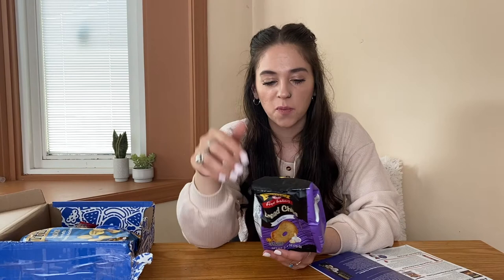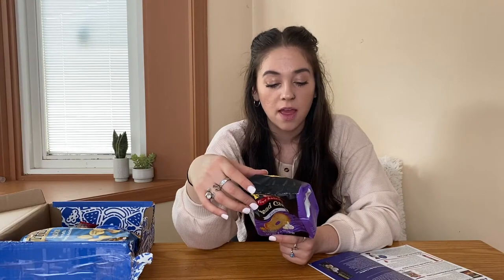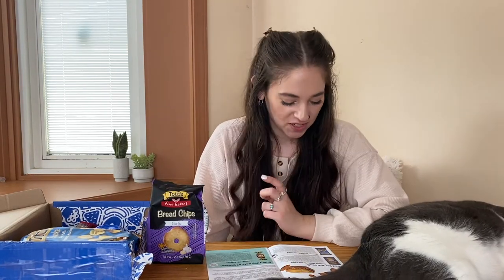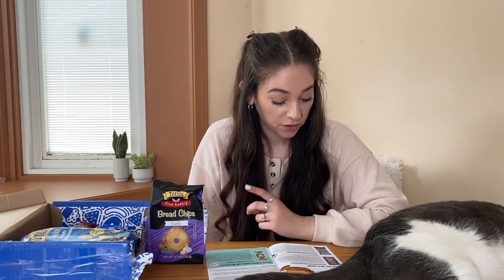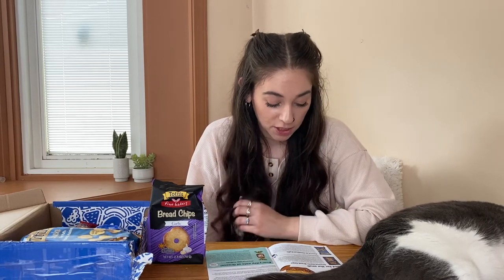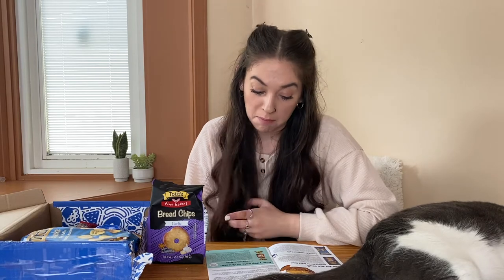So these are actually from the same brand, and they are bread chips, and they're garlic flavored, and I love anything garlic. I was reading that. Ooh, okay, so I'm going to read you this one because it's interesting. You probably know that garlic is good for your body, but did you know it's good for your soul too? Let us explain. In Greece, there's a widespread belief that bad luck can be caused simply by receiving a malicious glare. Locals aptly call this phenomenon evil eye or mati.